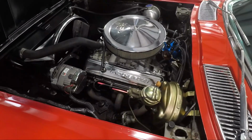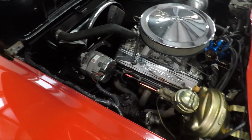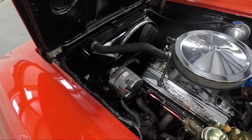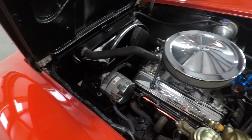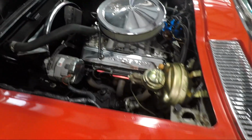Under the hood is pretty basic. Like I said, just a crate 350. It's got headers on it. It's had some attention. I was looking back over the receipts, and the previous owner, he did a lot to the car. A lot of suspension work, a lot of little miscellaneous things like that.